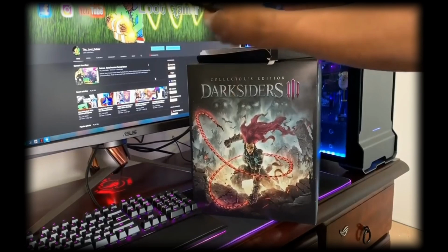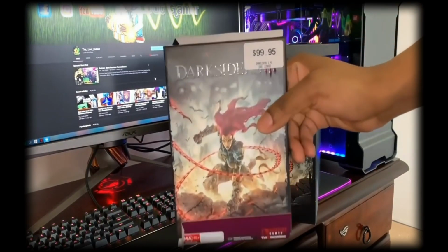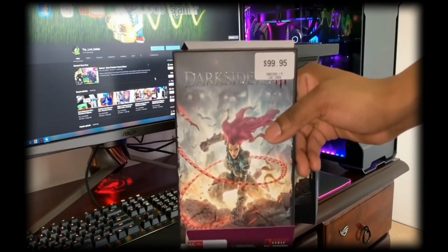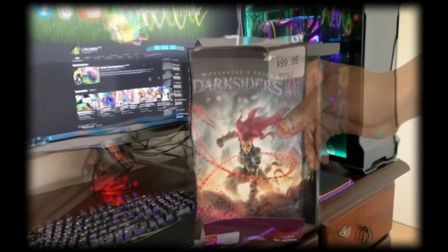But what I did like about this collector's edition was, of course, they did include the normal sort of case here, which has a steel case inside it. But of course, the packaging was really awesome there. As you guys could see, $100 for PC in Australia. But you know, it was really nice here.